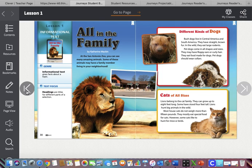No, but there is. Do you have a way that they are the same? Because that's what we're talking about right now. Do you have a way that the two stories are the same? Okay. Jamie, do you have a way that the two stories are the same? They talk about animals. What else?